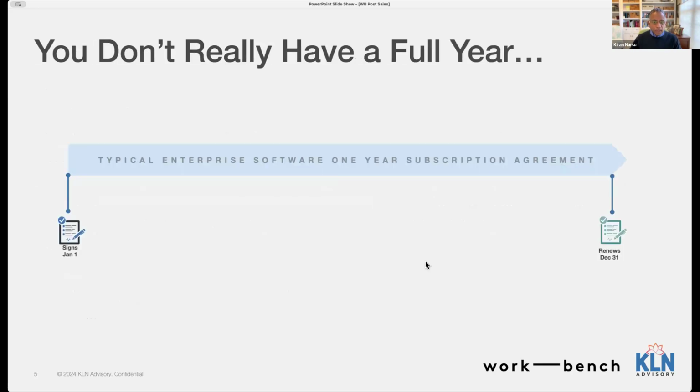So let's really dispense with one myth right off the top. Many of you use software agreements that might be a one-year subscription. Many of you are lucky enough to do 2 or 3 year agreements. However the agreement is constructed, as Jess pointed out right at the beginning, if you sign a typical enterprise software agreement that's 1 year in term, and you sign it on Jan 1st and you expect to renew it on January 31st, it's really not this monolithic chevron.